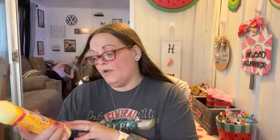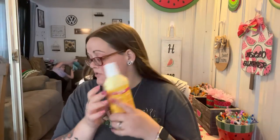Got a Suavitel. I really wish they would make the vanilla one, but they stopped making it. So this is just the Morning Sun. I use this for my laundry. Love the way it smells.